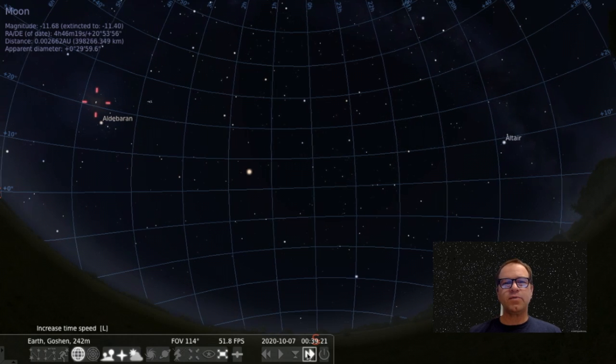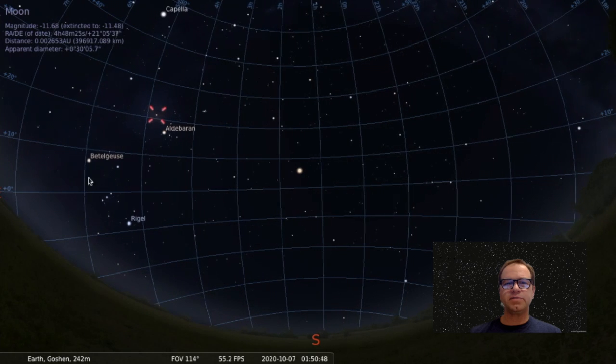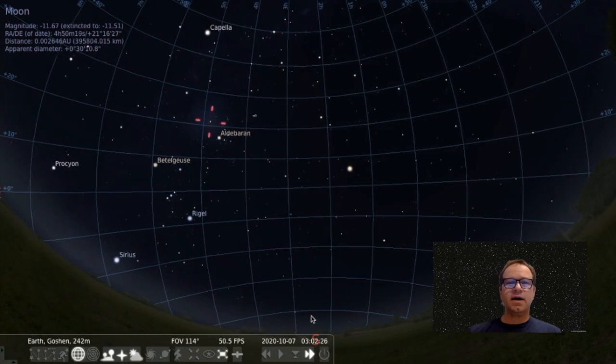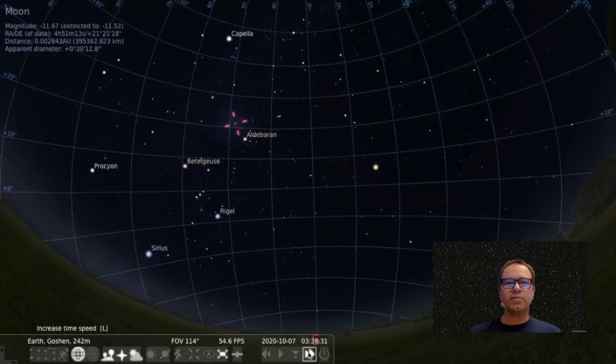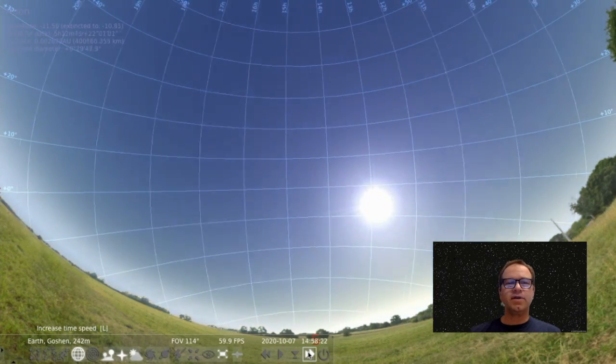Alright, so talking about the moon, what I've done here is the red flashers are indicating the moon's position, and we can see down below is where Orion is at. You can also notice the hour marker. The moon's at 5 hours in this particular time of the year.